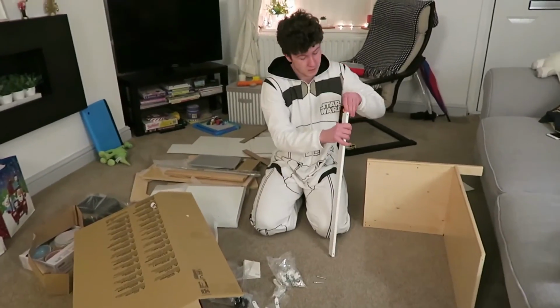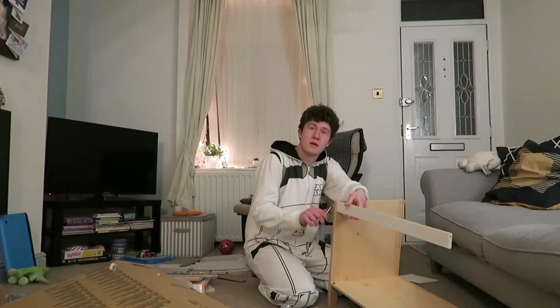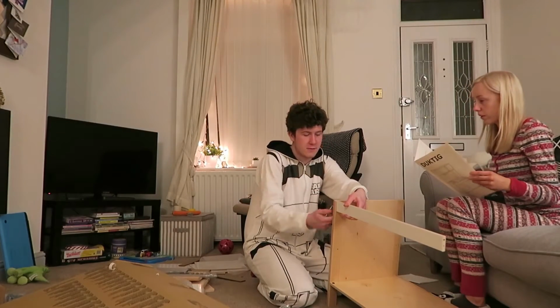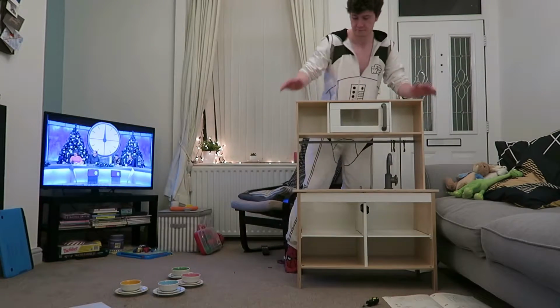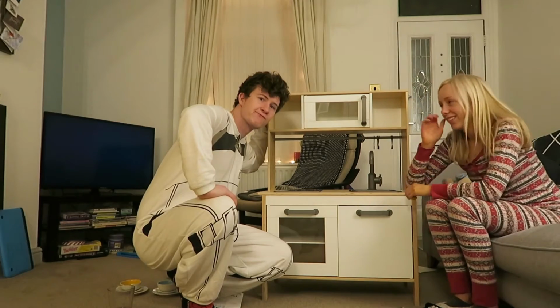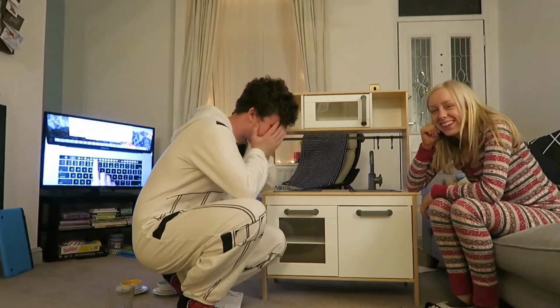Me and Nate have decided to leave building Ollie's Christmas present until Christmas Eve. We've got him the IKEA kitchen, the play kitchen, so we're gonna have to build it. It took Nate just over an hour and a half to do that, but it looked really good. It's my job now to make it look pretty. And clean up. And clean up, apparently.